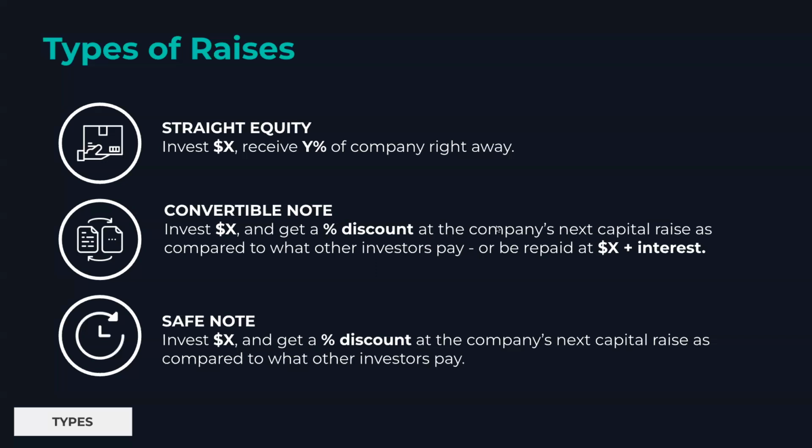Now let's get into the actual different types of ways to raise investment. For those of you thinking of bringing in investors to have a potential ownership stake in your business, which is one of the very common ways to raise investment, there are 3, or really 2.5, very common ways that people will raise investment. The first is what many people would intuitively think you do when you raise investment. You sell off a piece of the company.